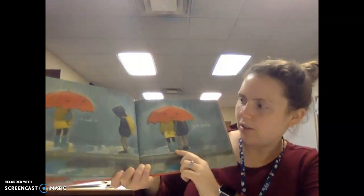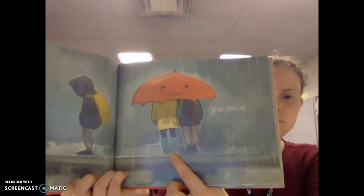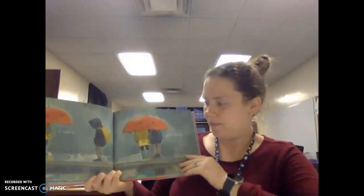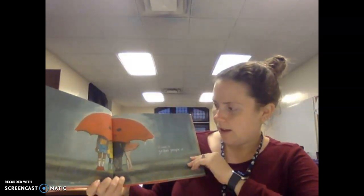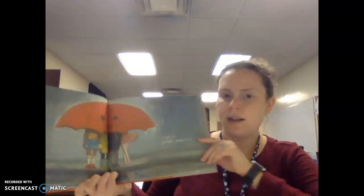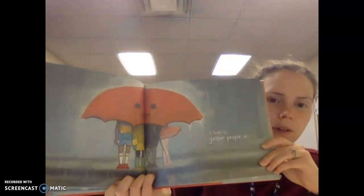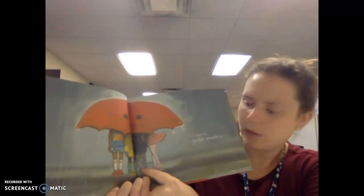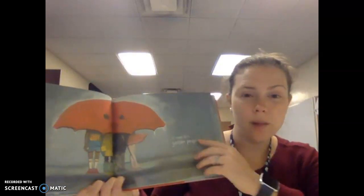How many friends are under the umbrella now? 1, 2. Good job. Can fit 2 friends. It loves to gather people in. Look closely. How many people are under the umbrella now? 1, 2, 3, 4 people. That is a big umbrella.